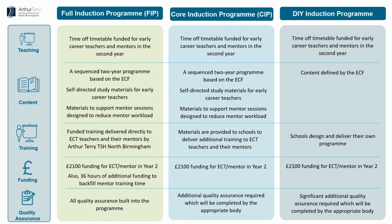It's also worth bearing in mind the additional workload for staff if you opt for the core or DIY options, where schools will have to design and deliver their own training. Basically, the full induction program takes all of the hassle and admin away from schools, and you get that additional funding. So just to remind you how the funding works.